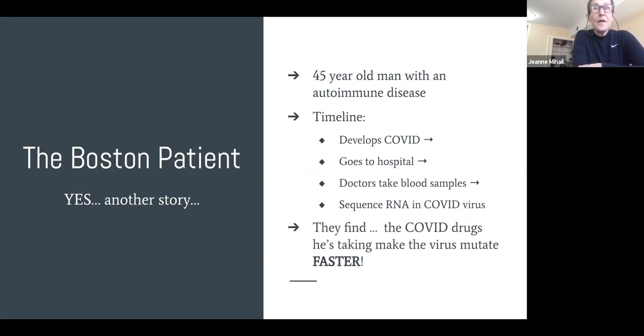And they discovered again that there were mutations because this guy had the virus in his body for months and months. The thing that made this an even more startling story was that the doctors in this case were trying to give the Boston patient some new therapy drugs to control the COVID. And when they did, it made the COVID virus mutate even faster than it did in the London patient.